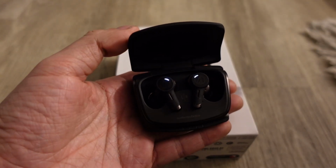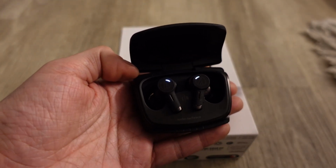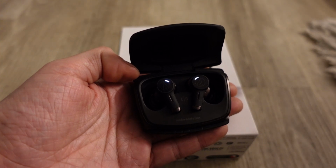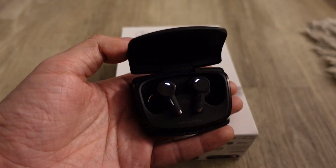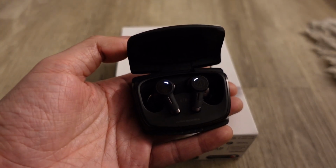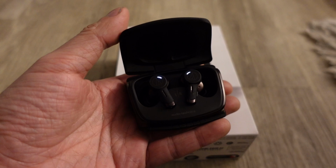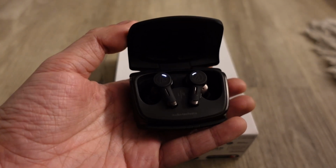and in my opinion, at a reasonable cost as well, because even though these retail for $300, that's not cheap, but that's actually pretty comparable to the Master Dynamics or to the Sennheisers. If you can find them on the secondary market, like for me, I find these on eBay for about $160. That's an even better pickup, right? So yeah, I would take these wireless earbuds over any in their price range.